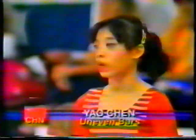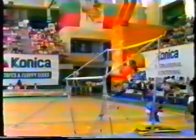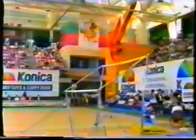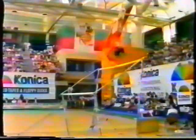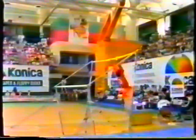Welcome back to 10 Sports Action. The uneven bars, Yao Chen from the People's Republic of China. Yao Chen is a very competent bars worker and she carries on a fine tradition of the Chinese gymnasts who have had many world champions. Mounting from the outside of the high bar, straight into handstand, into a giant swing. And there's a full pirouette and giant, a very superior movement, straight into her Kachev or reverse hecht.